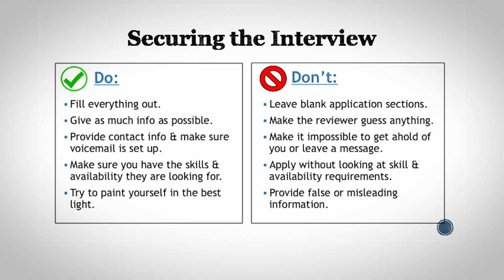To actually get the call, make sure with the application you fill everything out. Don't leave any blank sections on that application. Give as much information as possible. If there's a line there, make sure you put something on it, if at all possible, if you do have any information that pertains to that. Don't make the reviewer guess anything. If the information isn't there, we're not sure what we're supposed to know.